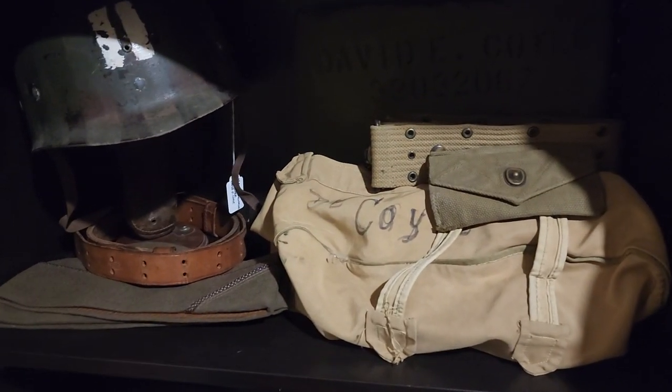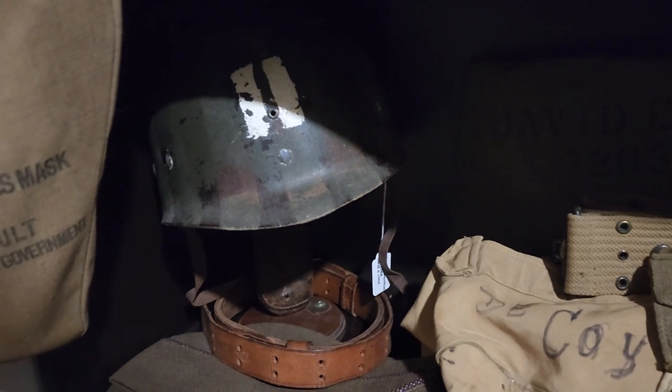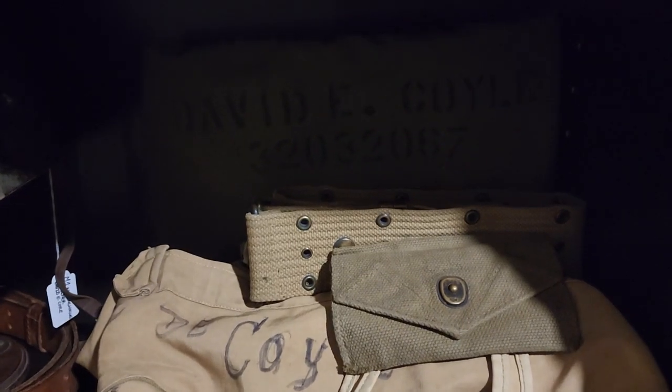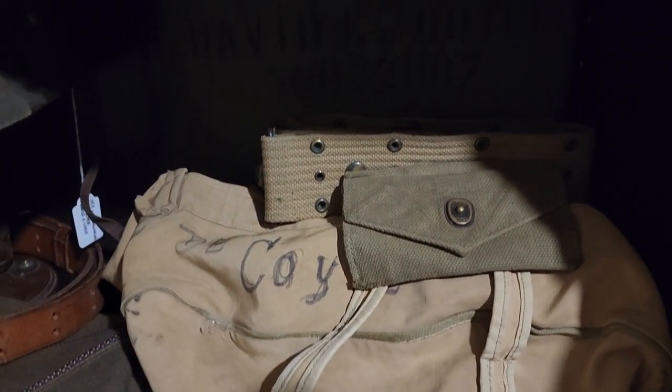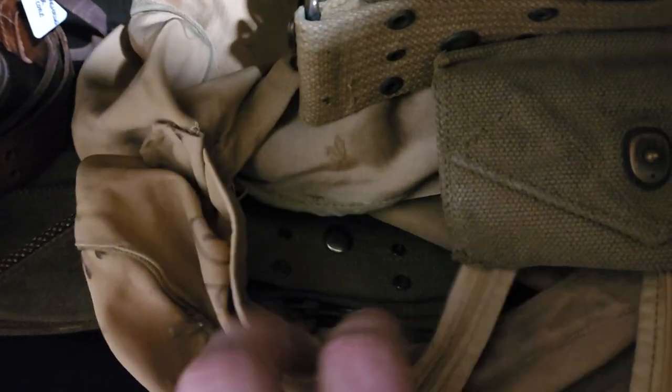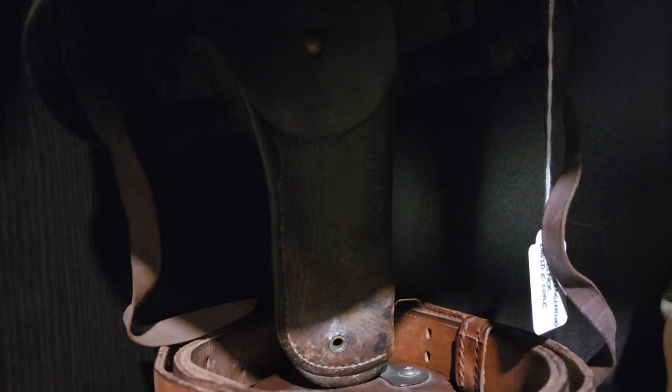And the next shelf belongs to Mr. David Coyle, who was a Jordan, New York resident, which is close to Syracuse. It's actually where I live right now. And as you can see, there's his stuff right there: his duffel bag, pistol belt, first aid kit. He's got like a little private purchase bag right here with more of his stuff in there, more belts, a couple of garrison caps, his 1945... or I'm sorry, that might be 1944 dated pistol holster with his name and serial number inscribed on the front, and his helmet liner.